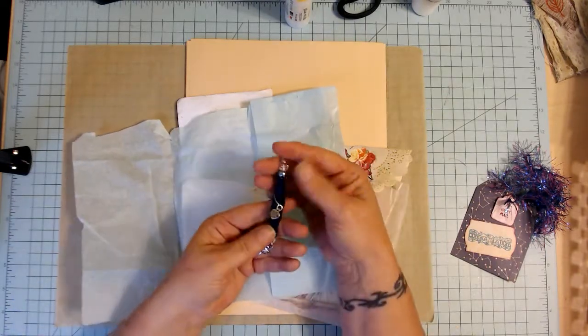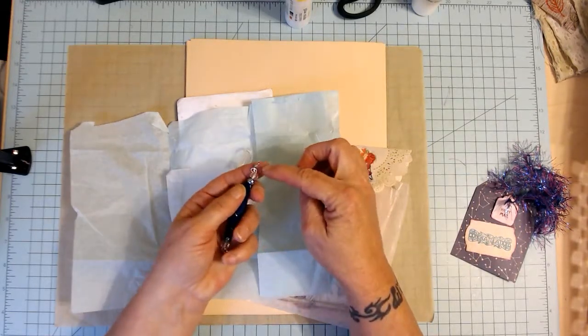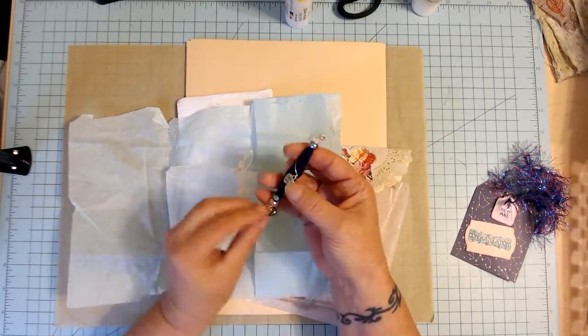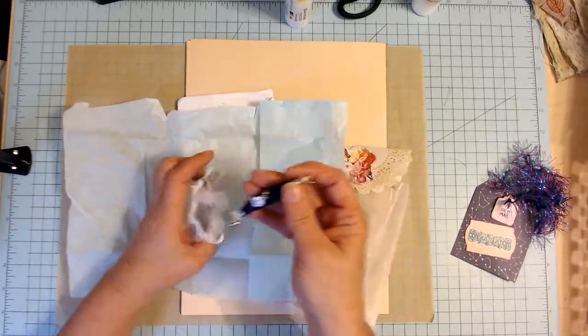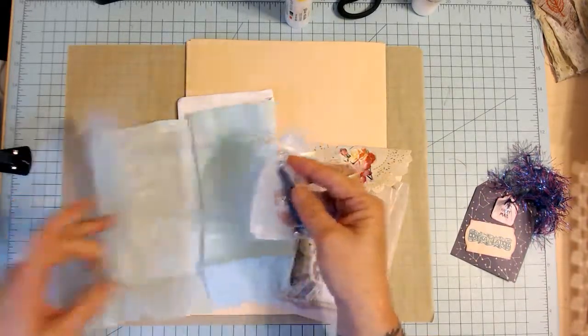Isn't this cute? It's got a nice little lobster claw at the top and beautiful beads and a little heart charm and a little owl charm at the bottom with a little bell. Jingle bell. It is beautiful. Thank you, Allie. It got here safe and sound, and I appreciate it.